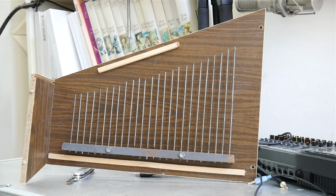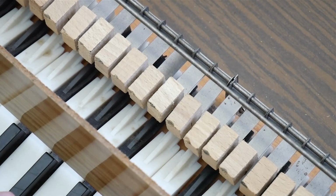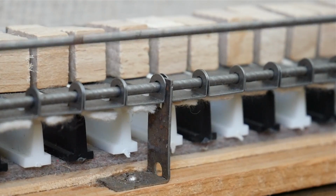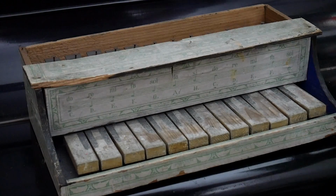The sonic differences between the toy pianos are striking, considering that most operate on the same principle. Metal rods are hit by wooden or plastic hammers. This principle applies to all the toy pianos that I own, except for this little one, which works more like a glockenspiel.